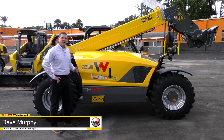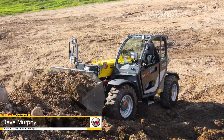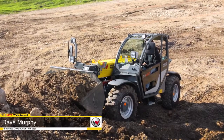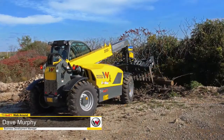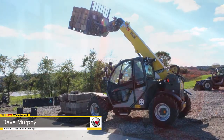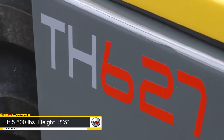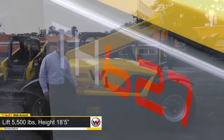I'm here today to take you on a walk around of the TH627 ground engaging telehandlers. This is one of the best solution providing machines on the market today because the 3-in-1 design offers you the digging capability of a wheel loader, the attachment versatility of a skid steer, and the ability to lift in place like a telehandler. I want to start right here with the nomenclature TH627 because that can be a bit confusing.